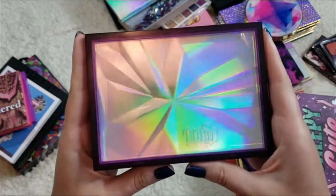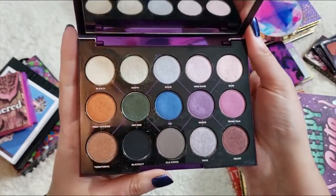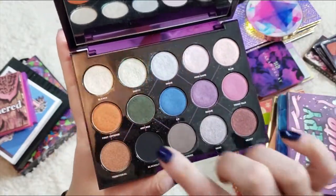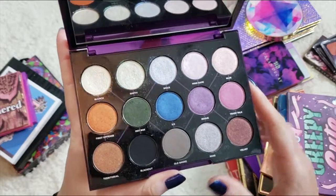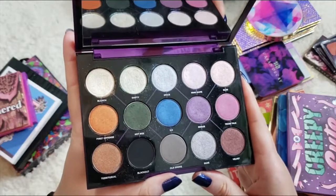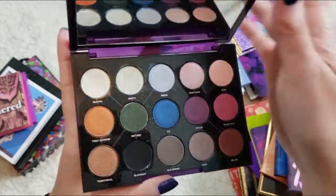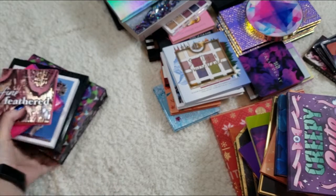And next we have the Urban Decay Distortion palette. I love this one. I'm gonna keep this one. I just love these mattes. I love the shimmers. I think that some of these are really unique colors to my collection, and I love this row of Transformer duochrome shades at the top, so this one stays. I like that one a lot. We're getting through.